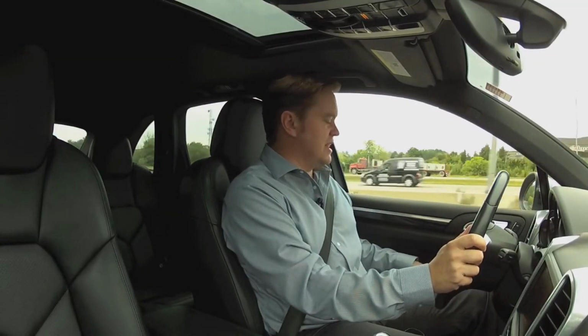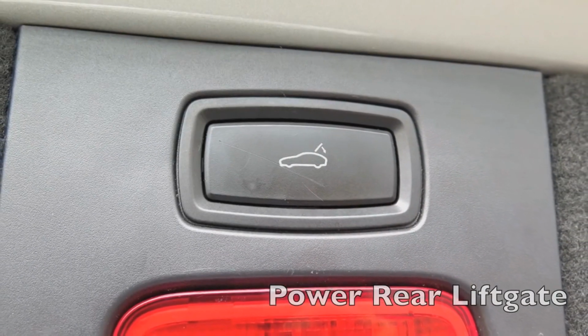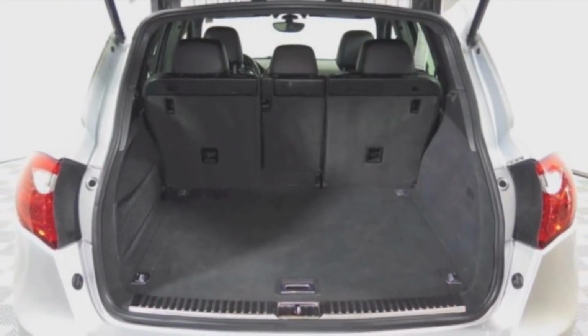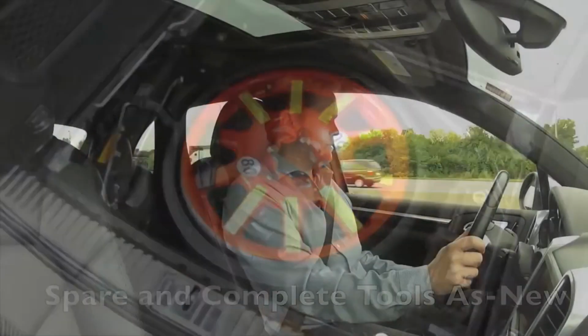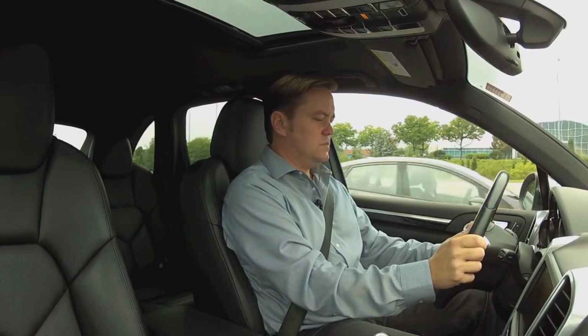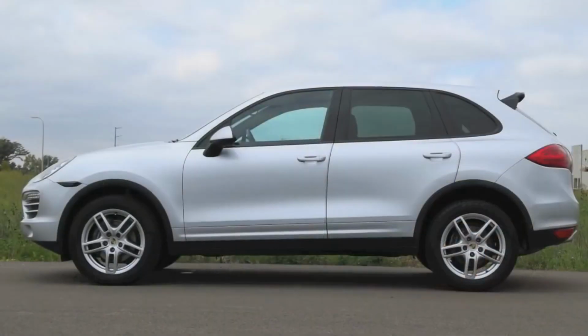But you've got your power windows and locks over here. You do have a manual child lock. Control for the power rear hatch in the back. It is a power rear hatch. You hit this button, it'll pop it open, and then there's a button in the rear to close it. And power folding exterior mirrors as well. But then everything else you'd expect, you know, cruise control. You do have a rear wiper for the tailgate as well.